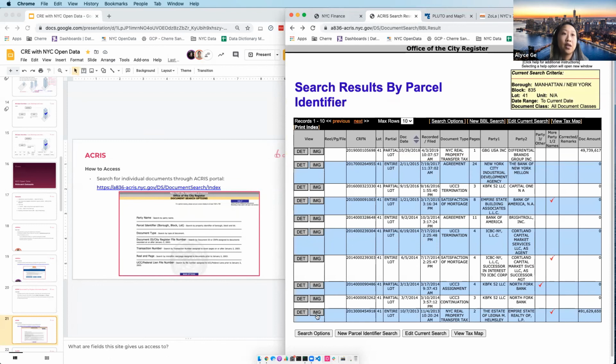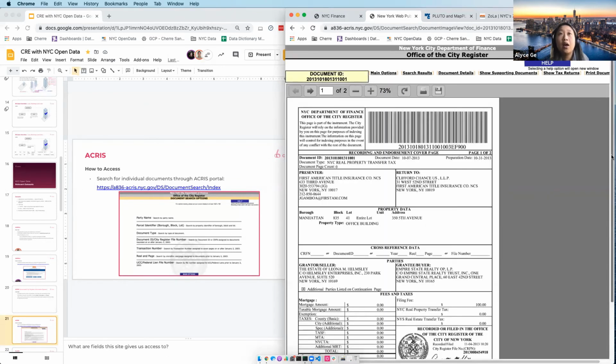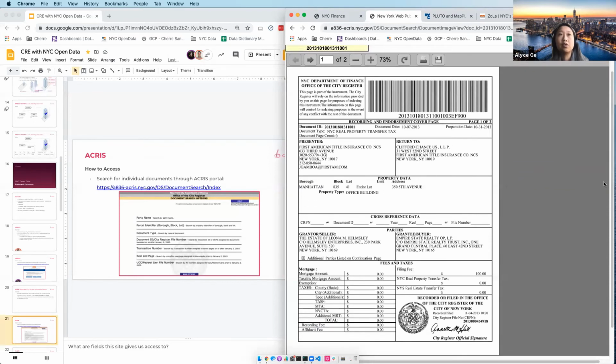And then we can also look at the actual image for the document. The reason why we'd want to look at the actual image is that there's oftentimes a lot more information on the document itself that's not available through just the snapshot that we saw in the view. And so what usually happens when a lot of these documents are digitized by the city is only a portion of that is actually created into structured data.